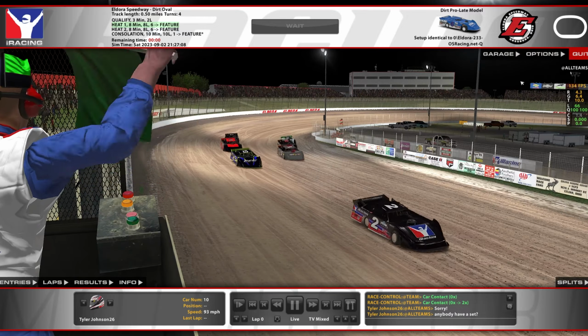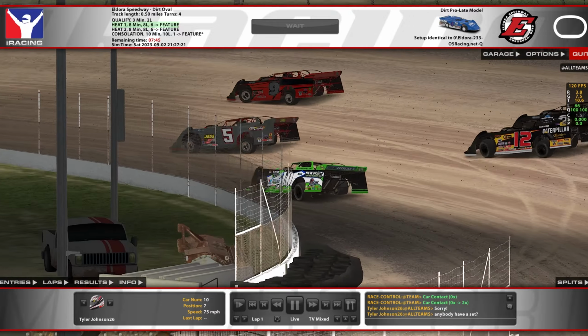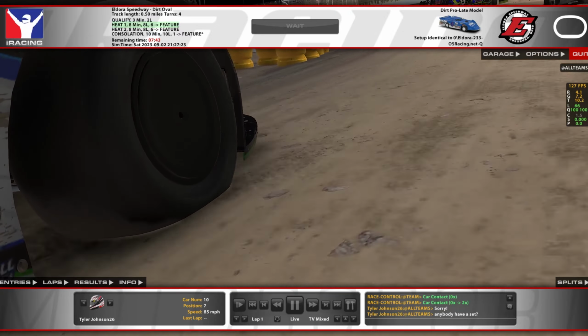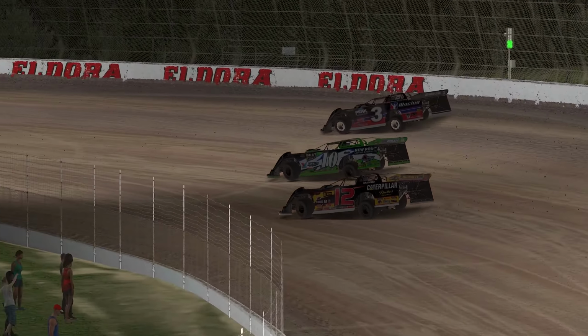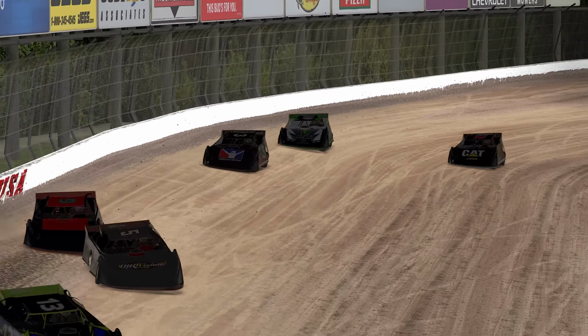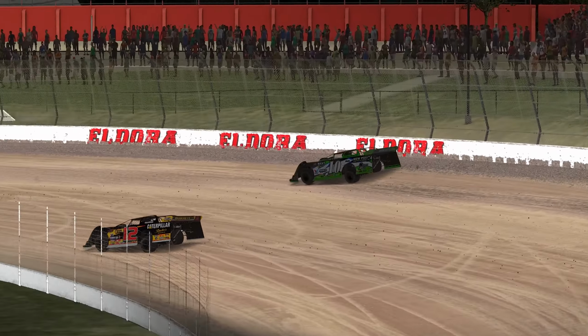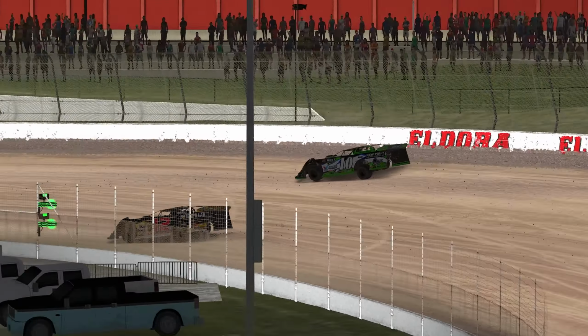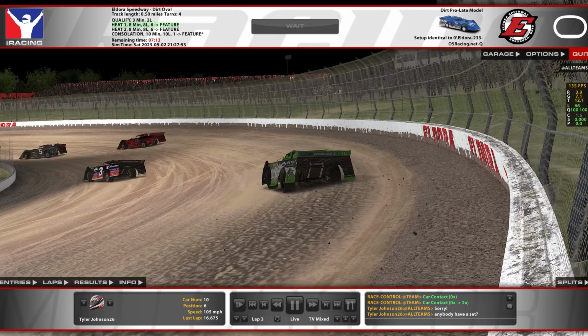Green, green, green. The iRacing setup here is typical of the rest of the setups. It's okay, pretty good setup, decent anyway. But it is loose and it develops significant tire wear over a tighter setup. And you have to be careful about that. Tyler Johnson tooling around back there.